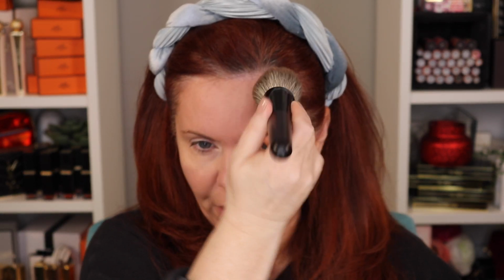Next, we're going to use the Dior powder in Tan Bronze 4. Still loving this. I heard somebody mention that 0 through 4 was not going to be available in the US. I picked this one up at Selfridges, and I don't know if that's true. I heard it was just going to be 5 through 8 that was going to be available in the US.